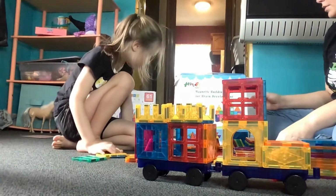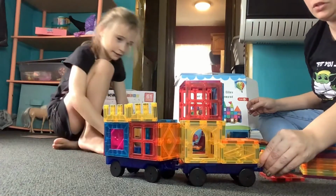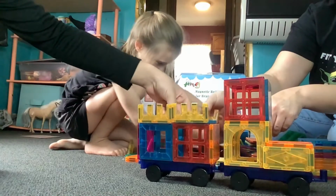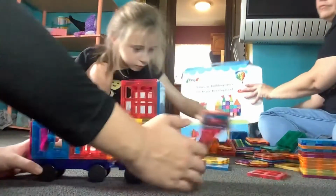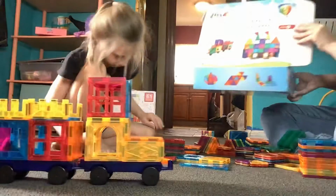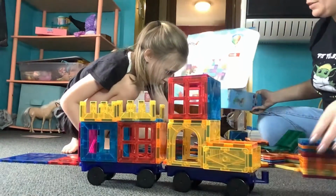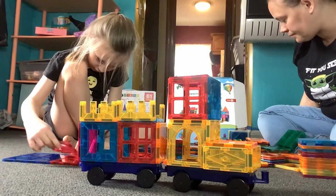And there is our train. I think it looks close enough. Okay. What else you want to build, Zadie? Then we'll build a castle.